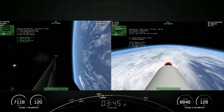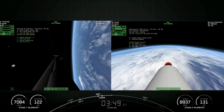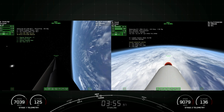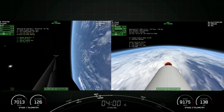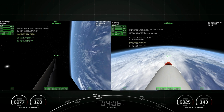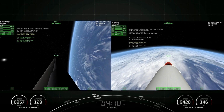On the left side of your screen right now is our Falcon 9 first stage, and on the right side is the MVAC engine on our second stage, currently carrying the Starlink satellites to orbit. Currently, the first stage is on its way back to Earth towards our drone ship, Of Course I Still Love You, which is located in the Pacific Ocean. The MVAC engine attached to the second stage is continuing its burn, which will last about another 4.5 minutes.